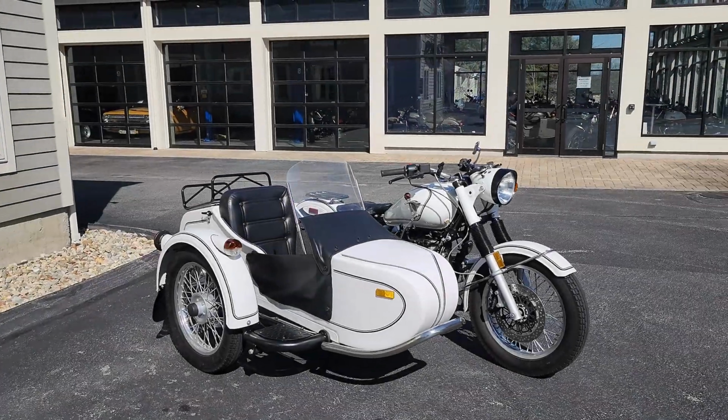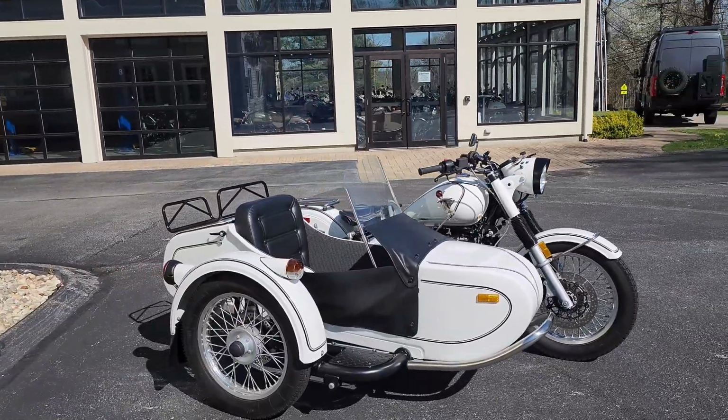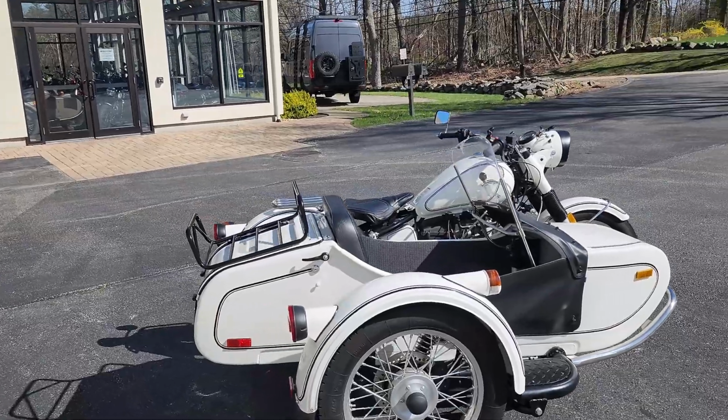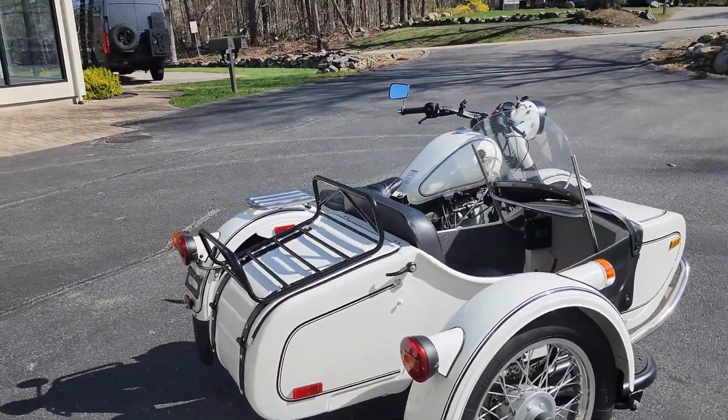As we do an initial walk around of the Retro Classic here and admire this gorgeous sidecar bike, I want to talk about what makes the Retro Classic different from the Gear Up.